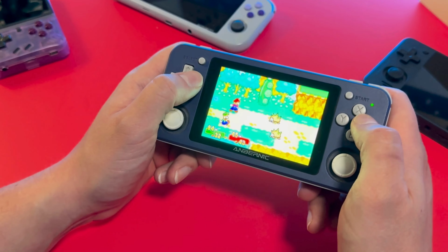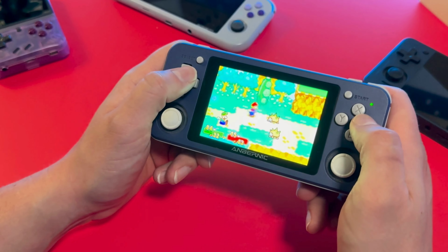So rather, what I'm going to do is save my 100+ hour reviews for the more mainstream devices, the more popular ones, and of course the ones I like a lot. And I'll kind of save the normal reviews for every other device.